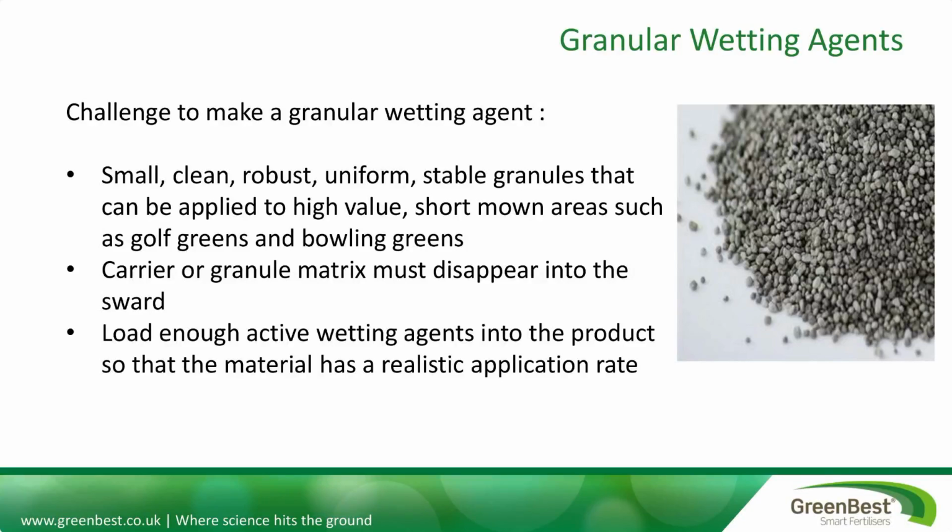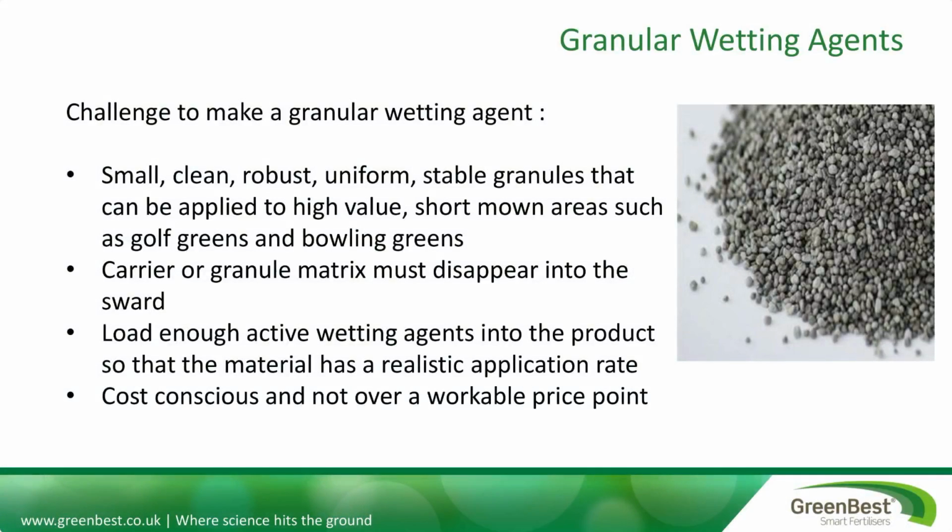But to make a good one, you've got to know how much wetting agent has gone into it, and how effective it is over a certain area. And you've got to be putting on a realistic application rate of the whole product at the end of the day. So you've got to get enough loaded onto the product. And you've got to be cost conscious when we're manufacturing and designing these things, because there's no point us coming up with a product that is way over a price point that anyone can pay for or realistically use, even on the highest value areas.